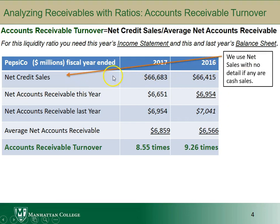Your text says that the numerator for accounts receivable turnover is net credit sales. We just use net sales because it's the only thing we have. PepsiCo doesn't tell us how much of their sales are directly for cash and how much are on account. Since it really does mostly wholesaling, not direct to consumer, I would guess that most of its sales are on accounts receivable. For a company that operates its own stores, like McDonald's, they might have a lot of cash sales.